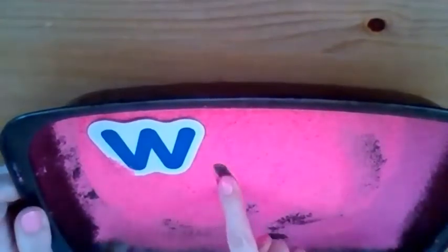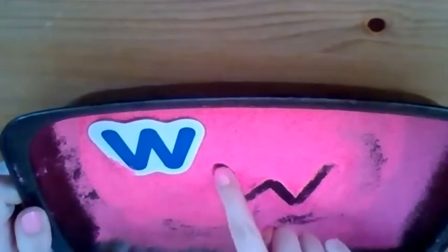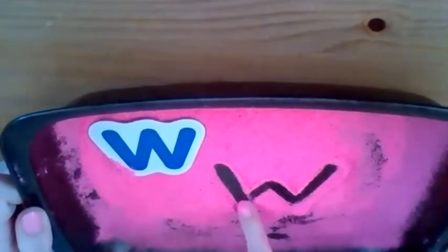Just like my z, my w is also straight. Down, up, down, up. Down, up, down, up. Have a go at home.